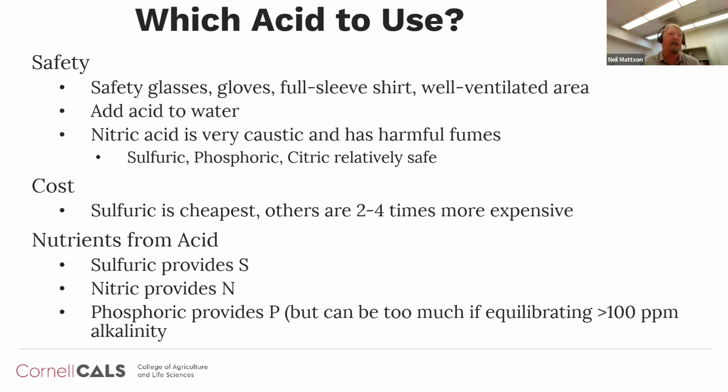Whenever you're using acids, we always have to think about safety first. So this means wearing safety glasses, wearing gloves, wearing a full sleeve shirt. I've worked with acids before and later in the day found holes in my shirt, which meant that acid dripped onto the shirt. And I was very happy I was wearing that shirt because at least the shirt took the caustic acid instead of my skin. So those are important things. And we always have to prepare them in well-ventilated areas too, because their fumes can be harmful to us as well.